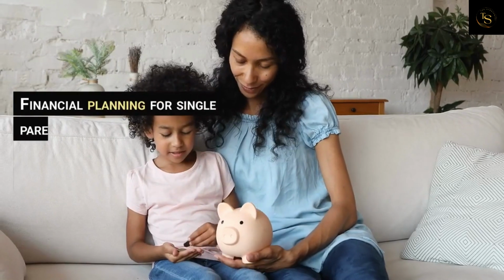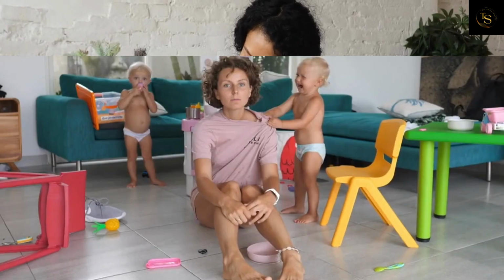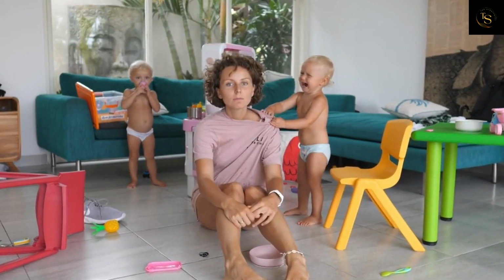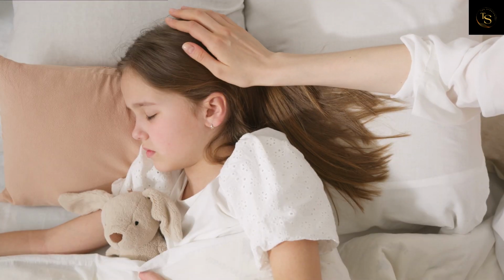Financial planning for single parents is a topic that is incredibly important but often overlooked. Being a single parent is no easy feat, and it's essential to have a plan in place to ensure you and your family are taken care of financially.